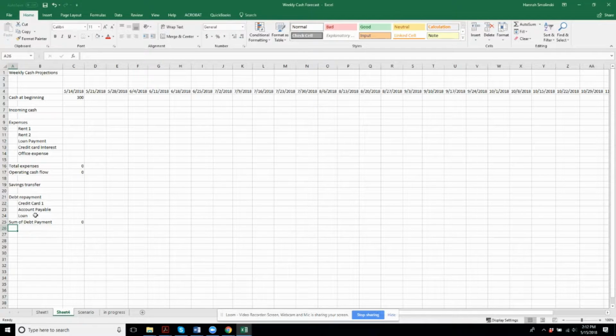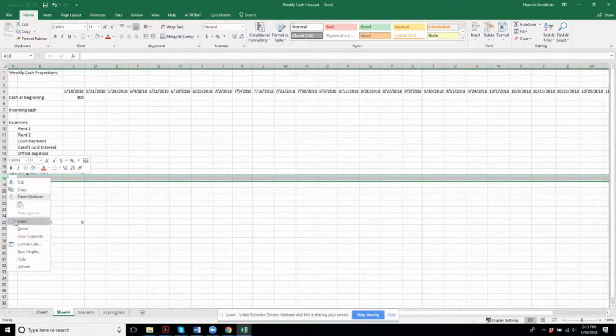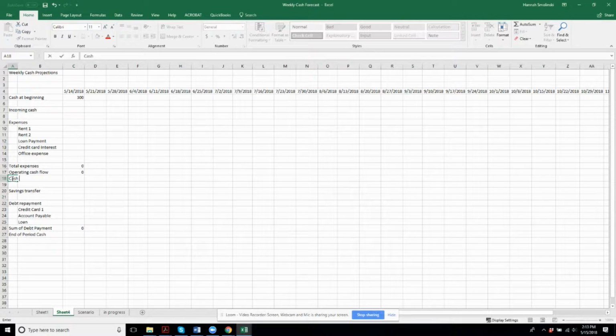And so if you had different credit cards on here, you would just add them into different lines. So you put credit card 1 or like the last 4 digits of them, however you identify your numbers, or if it's like a Chase credit card, or Bank of America, whatever it might be. And then end of period cash. I'm going to insert one more line, cash after operating costs. And then that would be equals, let's see, that's that plus that. So this would be this plus this. And then end of period cash would be equals this plus this plus this.